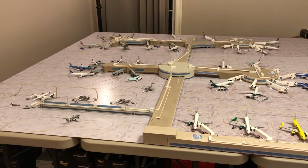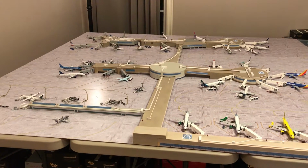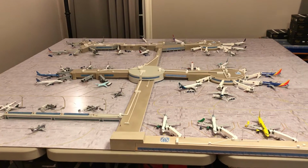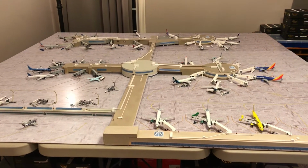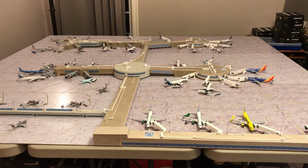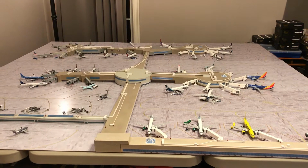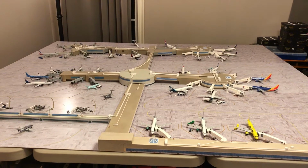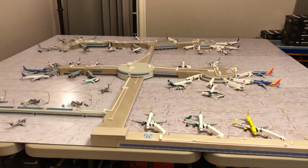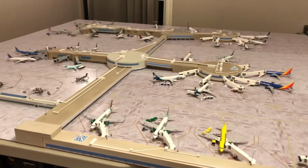Got lots of narrow bodies, lots of RJs, and you'll see one 767 there in the background. That's my only kind of medium wide body aircraft I have out there today. Man, I've got a lot of new models. I'll talk about which ones as I see them. And I've got a lot of new GSE and Jetways. And I'll try to hit on some of the new stuff as I go through it. So it's been a while.